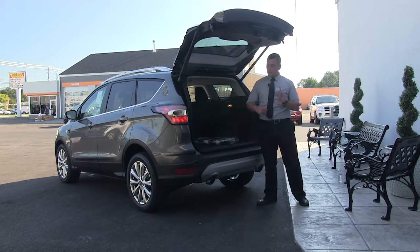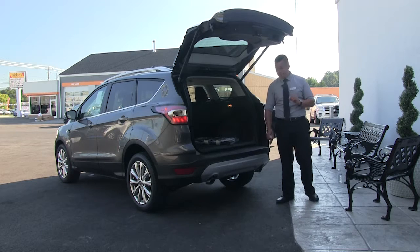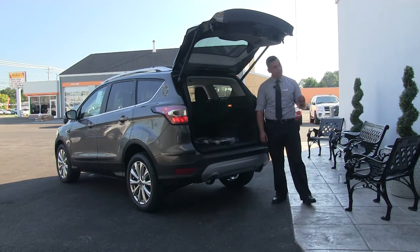And one of the other things to know is that the Escape is actually a really powerful vehicle when it comes to towing. With the 2-liter EcoBoost motor, you can tow upwards of 3,500 pounds.